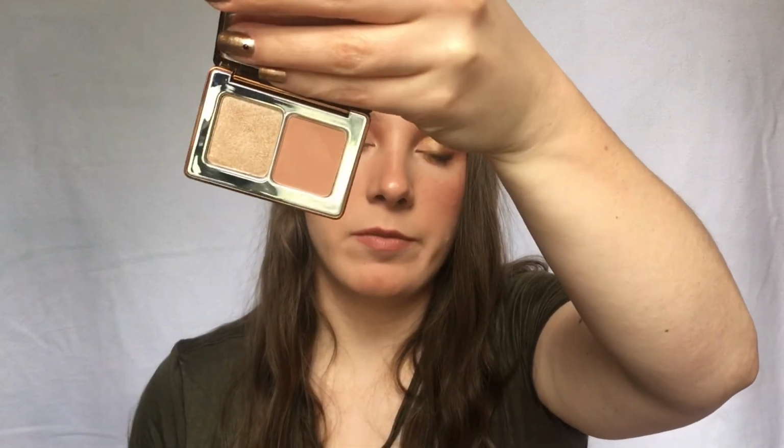The next one we have here is the Natasha Nona Bronze and Glow. So again, this one is actually a bronzer and then a highlighter. And this highlighter is actually too deep for me, but I really enjoy the bronzer. It looks really orange toned, but it actually works well on my skin. And I do like this. This is probably one of the newer bronzers in my collection.